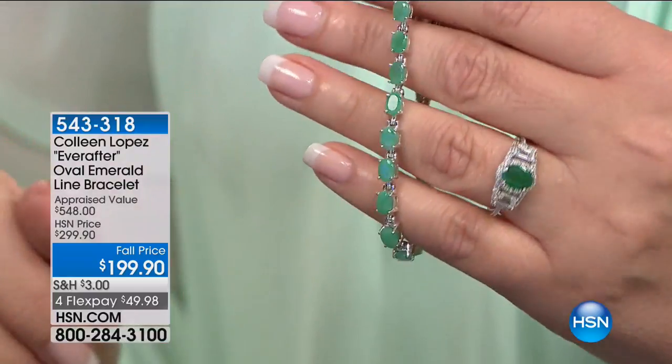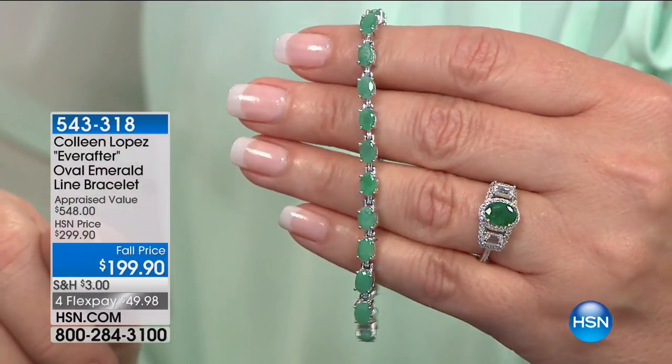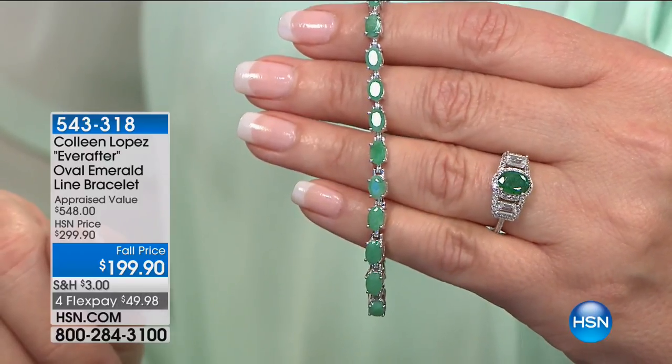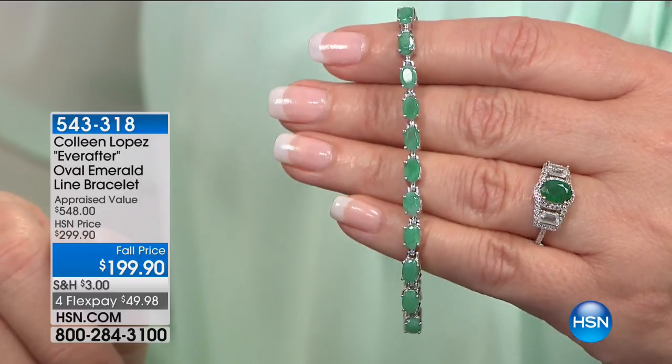We have two lengths available, by the way. I believe it's a 7 or 7.5. So we have both lengths still available if you'd like to order yours. It's fabulous. It's a fabulous bracelet. It's fun to wear. It's a classic line bracelet. Looks great with all of your other jewelry.